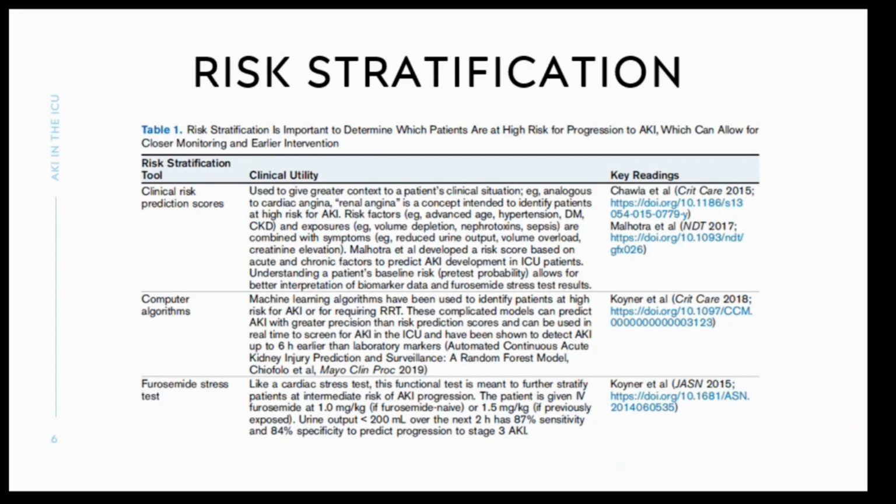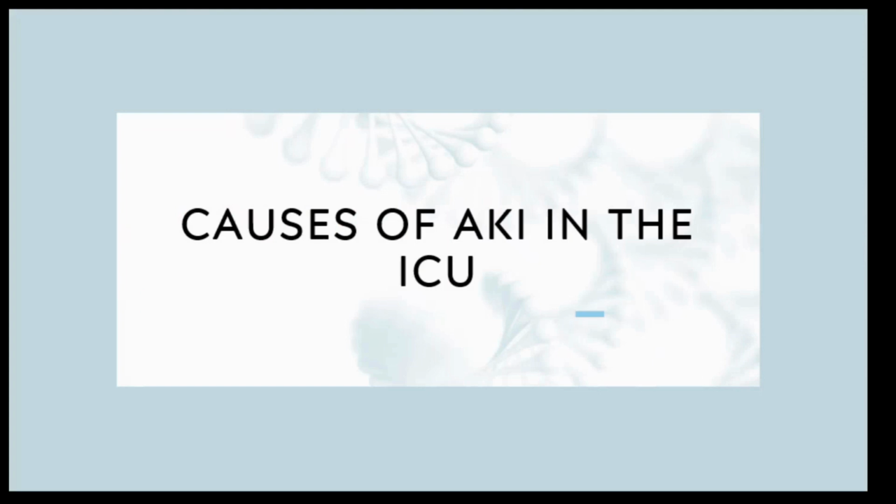And then sometimes, although we don't necessarily think about it in the ICU, we do often give these patients furosemide, maybe not intending for it to be a furosemide stress test, but it's just, let's give and see sometimes. And if you think about it in this context, we can actually make a fairly confident diagnosis if we got concern as well. So just a very interesting little table to look at.